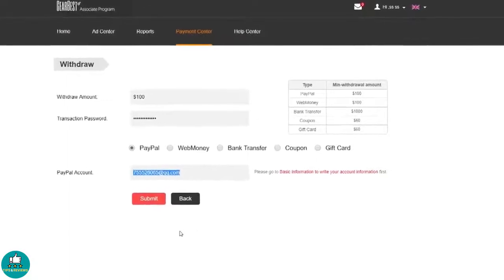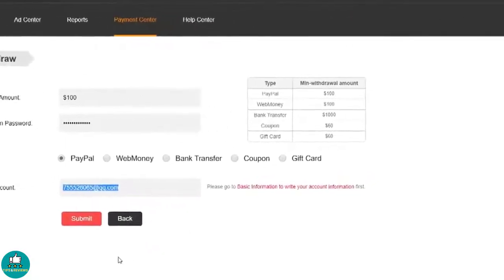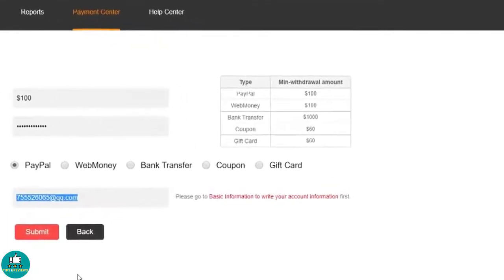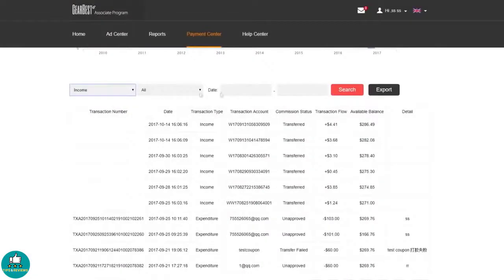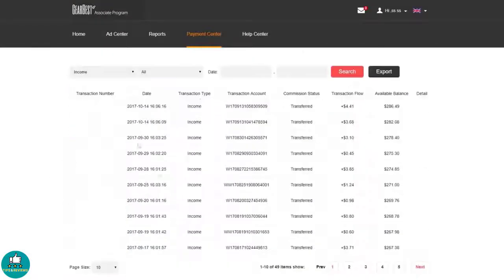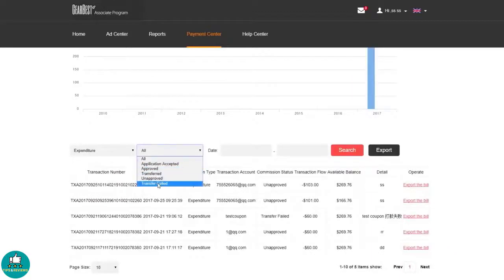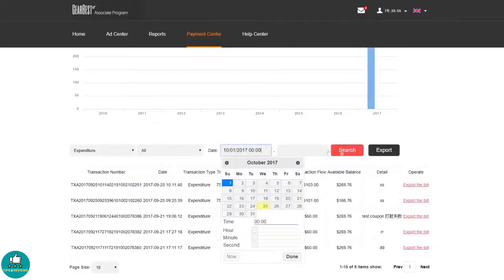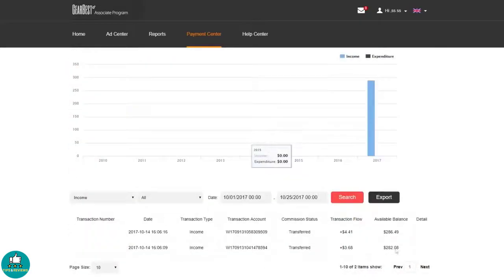As previously mentioned, if you want to convert your Gearbest commission into a Gearbest gift card, gift points or even coupons, simply contact us at gap@gearbest.com. Also within the Payment Center you can actually check your income and expenditure along with checking the transaction flow by custom date parameters, so quite a useful bunch of information, and you can also track all of your transactions and payments from within this screen.